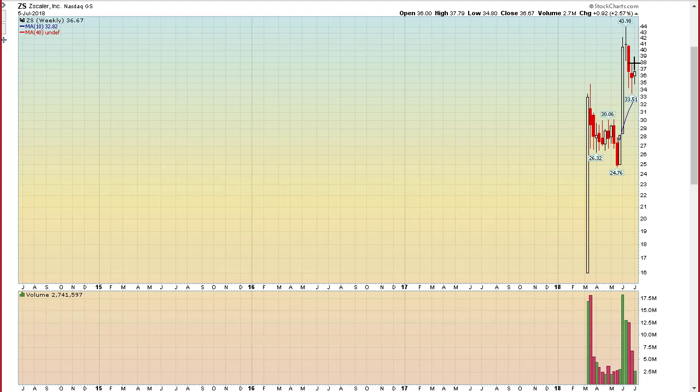So you could have gotten in around 28-ish and gotten out at 38-ish. That was a 10-point move on a $28 stock. So, not bad. Now, it would have been a stock trade, not an option trade at this point. You see this kind of thing a lot with these hot IPOs.